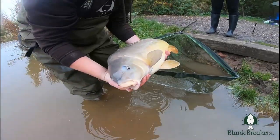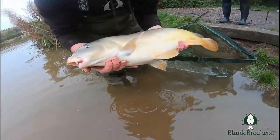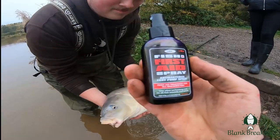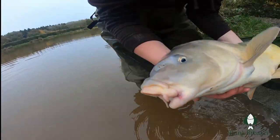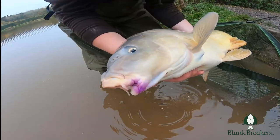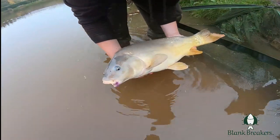Nice and calm. Oh, you got any of your fish aid stuff? His lip's a bit sore. Yeah. Could you go in that little tackle box? It's a thing to always have in your tackle box. As you can see, he's got a little bit of sore on the lip, so you just do a little spray. As you can see where it's sprayed.